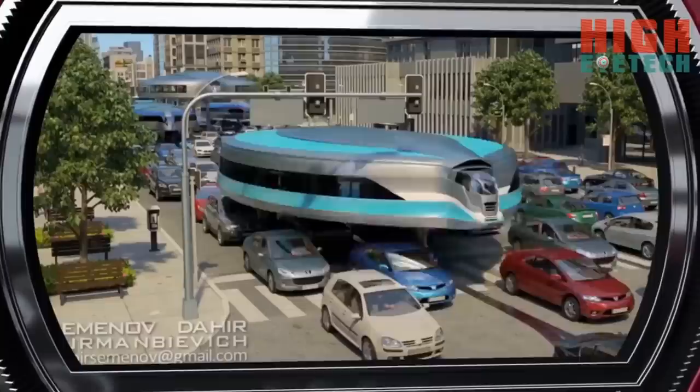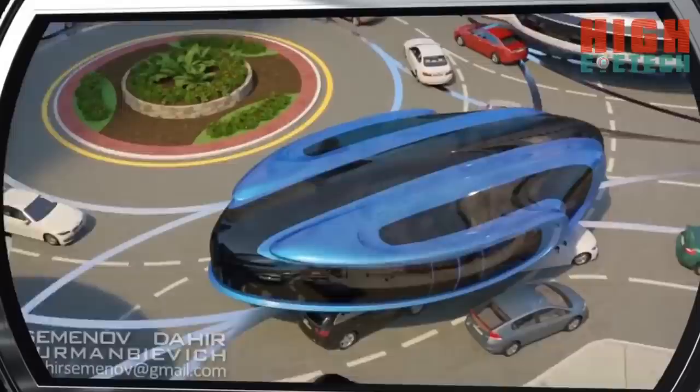The design and reliability of our gyro train is such that it can be used both as passenger and freight transport. Plus, such a car can be used to create a real luxury mobile salon that stands no comparison, even with the most expensive limousines.